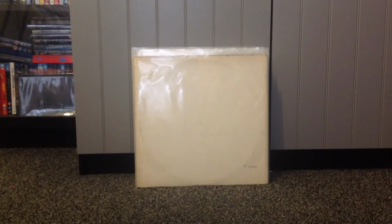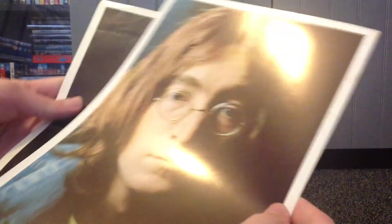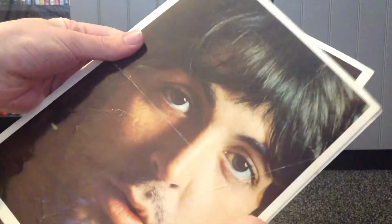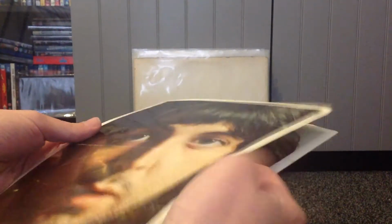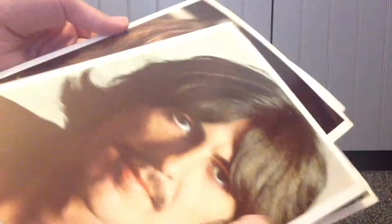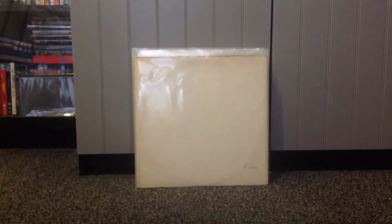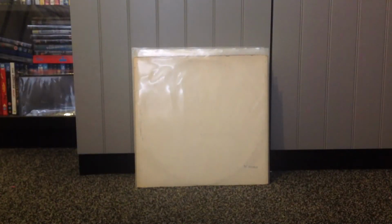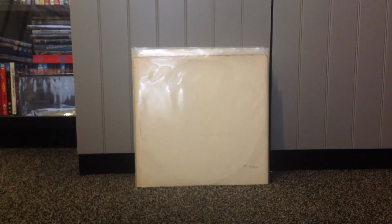Now this copy actually is complete. It comes with the photos. Paul's a bit damaged, but other than that, all 4 of the photos are here. It's also got the poster. Now, this is also a stereo copy. However, this White Album is also very special, as it has a very rare spelling mistake on side 2.